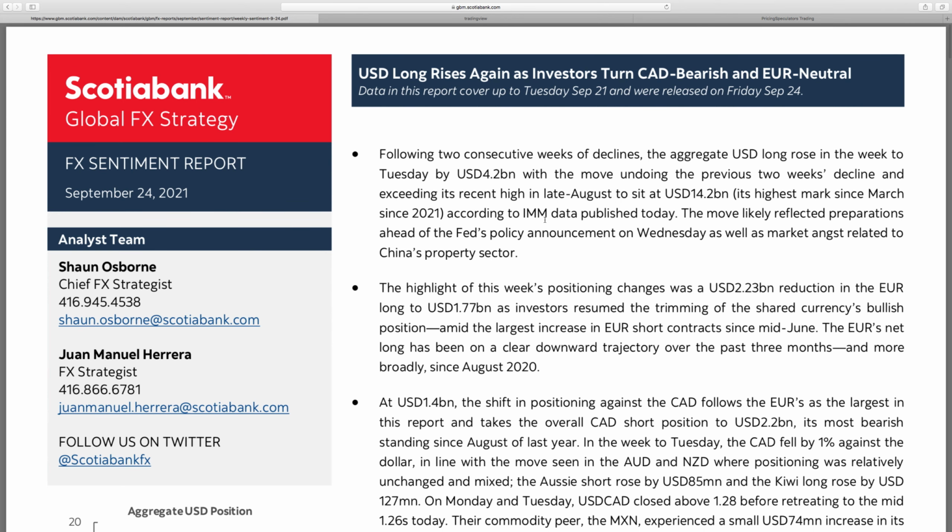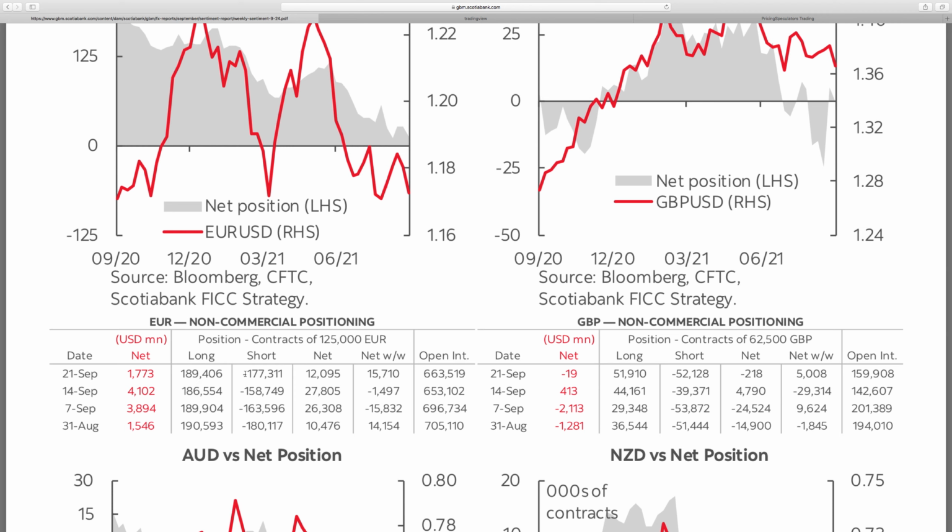Dollar bills added significantly. That took euro longs down from over 4 billion to 1.7 billion. As you can see, long positions actually added, but shorts outpaced them and bumped up open interest a little bit as well. That's why we saw quite strong volatility last week.